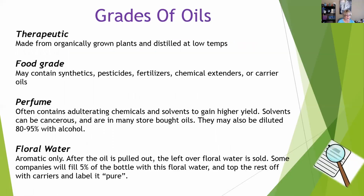And there's basically four different types of grades of oils. There's therapeutic, which is made from organically grown plants and distilled at low temperatures. There's food grade, that may contain synthetics, pesticides, fertilizers, and chemical extenders or carrier oils. There's then perfume grade, which definitely contains adulterating chemicals and solvents, because they use these methods to get more out of the plants. These solvents can be cancerous, and they're in many store-bought oils. So know your oils and know where they come from. They can also be diluted with 80 to 95% alcohol.